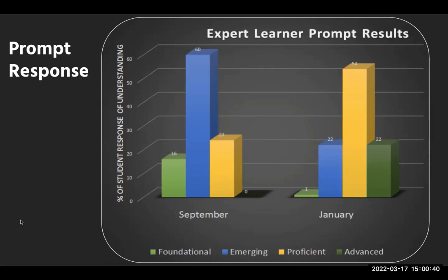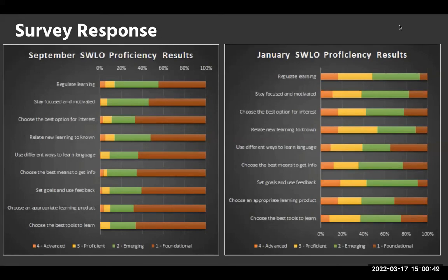Another piece of data that was gathered, if I can get this to move, there we go. As I mentioned earlier in the session, we had the school-wide learning outcomes, a piece that had been put in place and initiated earlier in the year. Prior to us beginning the project, the district had all elementary students do a survey where they assessed their proficiency levels at all of the 9 guidelines, which were based on I can statements. As you can see in the September graph, we've got regulate learning, stay focused and motivated, and so on, going through all 9 guidelines, put in the form of a question of where would you put yourself, as advanced, or I can't remember the wording of the survey, but it was age appropriate.